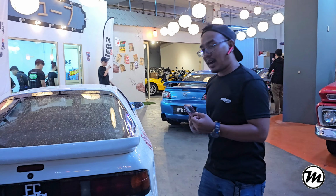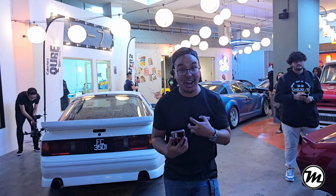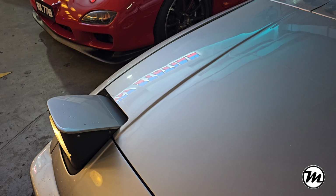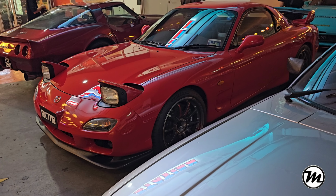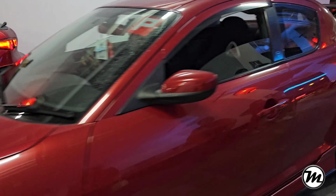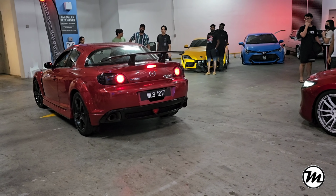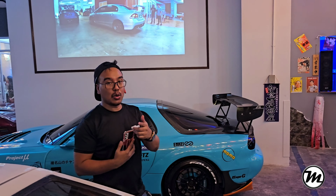So, I would say that, you know what? You must be jadi hati kental, meaning to say you have to have a strong heart to actually own a rotary. How to maintain it, how to jaga the car, oil, water level, there's a lot of things because it's an old car. But of course, some of you would ask, will an RX-7 outlast an RX-8? Yeah, maybe. But either way, if you love the car, I think you are able to take care of any car. A car lives forever, as long as you take care of the car very well.